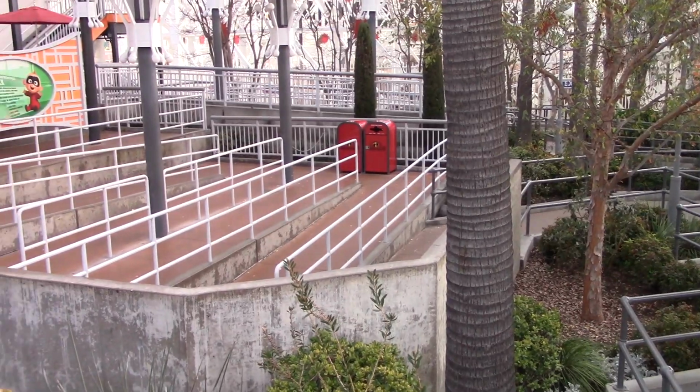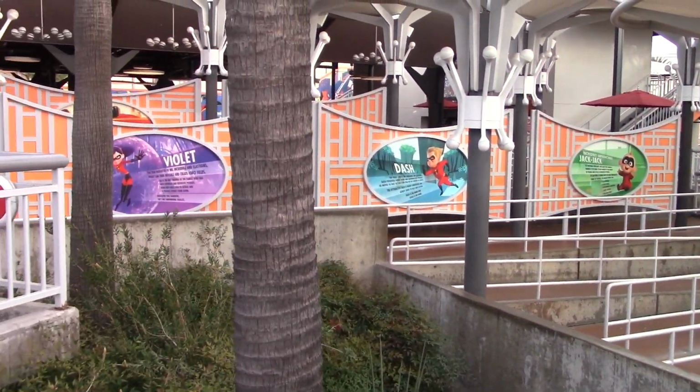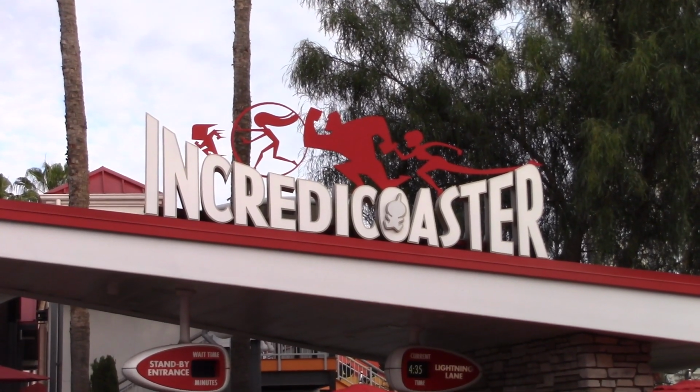I do appreciate the Incredibles music though. The Incredibles have a great score, and they play it in line for this roller coaster, so I do appreciate that, but it's just not good. The queuing experience is pretty bad.